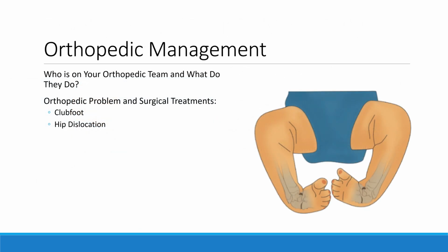Who is on your orthopedic team and what do they do? An orthopedist is a physician who specializes in problems related to bones, joints, and muscles. The orthopedist may use a surgical approach for treatment of deformities, but often uses a combination of surgery and bracing. An orthopedist who specializes in the treatment of spine deformities is also available in the Spina Bifida clinic. An orthotist is a person who specializes in making braces and other orthopedic devices. This individual works closely with the orthopedist, fitting and making braces as prescribed. The orthopedist will guide you when and where bracing is needed.